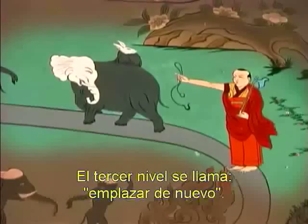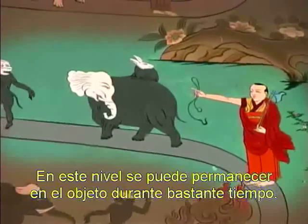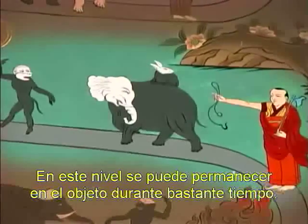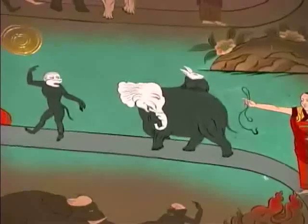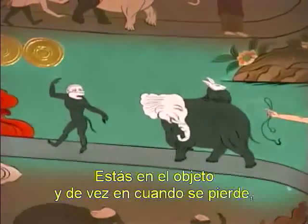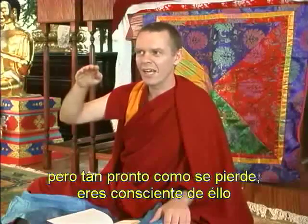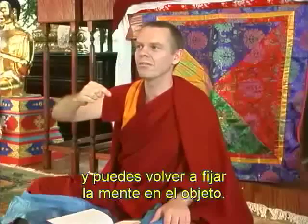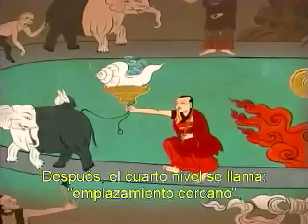Then the third stage is called patch-like placement. There, at the third stage, you're able to stay on the object for quite a while. You stay on the object, and from time to time you lose it. But as soon as you lose it, you are aware that you're losing it, and you're able to bring the mind back.